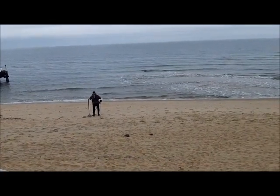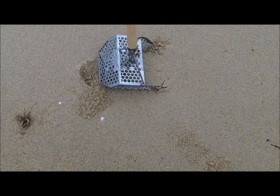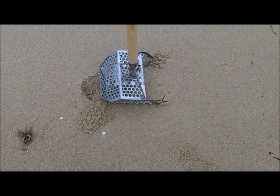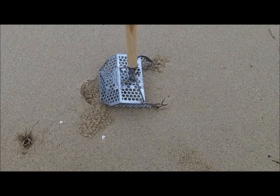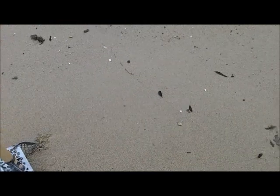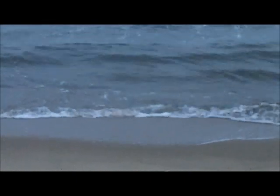Stand by, we're inbound. Got the gorilla scoop today. The new gorilla. That's what Chuck calls it. The guy that makes it calls it the gorilla scoop. Made for everyday hunting gorillas, he said. 6-inch coil. Here we go.